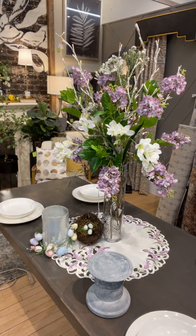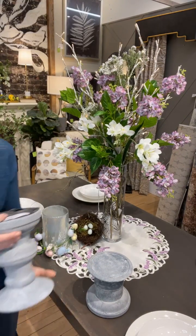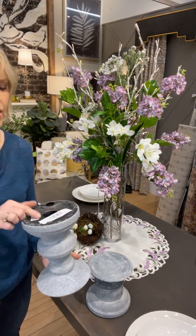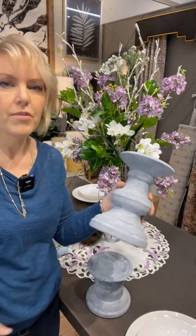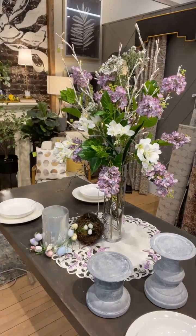Tall, medium, and short. This is the terracotta candle holder, set of 3. But they're only $64.50 for all 3. Look at those great looking pedestals there.